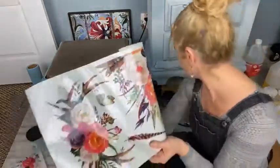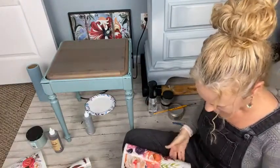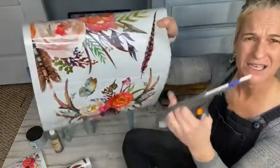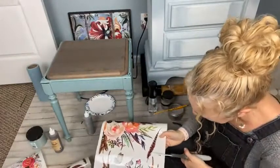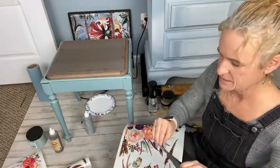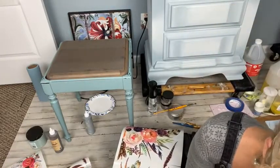So the first thing I'm going to do is just go ahead and cut out the section that I think I want to use. Unless I have to, I try not to cut too close to the design. I got a little piece of tape on my scissors. Get that off.